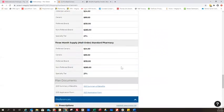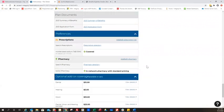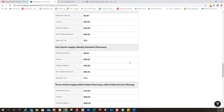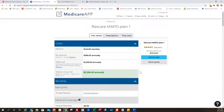Additional to that, the system is 100% compliant. This gives the consumer everything you need to remain compliant. It gives them the summary of benefits. It gives them star ratings. Everything that you're required to provide to the consumer is all listed right here. Let's say again that we wanted to enroll this consumer. You would simply just click Add to Cart.